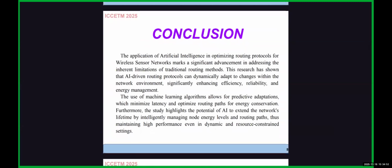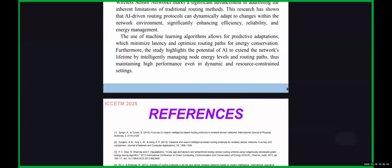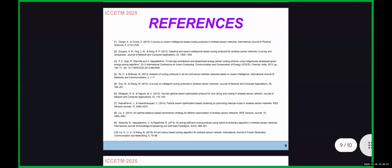So the conclusion in that paper is that the application of artificial intelligence in optimizing protocol for wireless sensor network marks a significant advancement in addressing the inherent limitations of traditional methods. This research has shown that AI-driven protocols can dynamically adapt to changes within the network environment, enhancing efficiency, reliability, and energy management. The machine learning algorithm allows predictive adaptation. There are 10 references we are using, and the research gap is that each paper is 1 to 2 years old. Thank you.